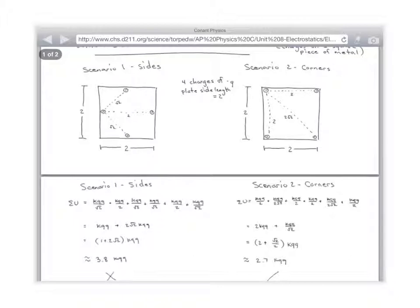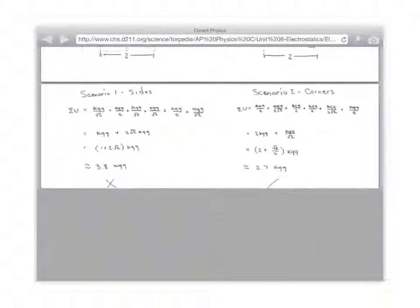Voltage tends to distribute itself as evenly and as lowly as possible, such that a conductor in electrostatic equilibrium has the same potential energy per charge everywhere, the same voltage everywhere. The one on the right has lower potential energy with the same number of charges, therefore lower voltage. So that's the situation that will occur. Does that make sense? All right, I think that is it.